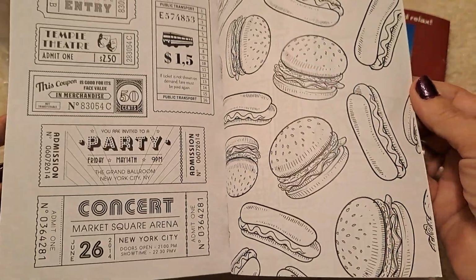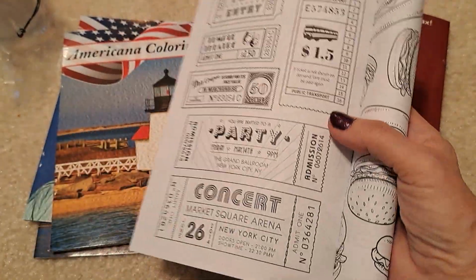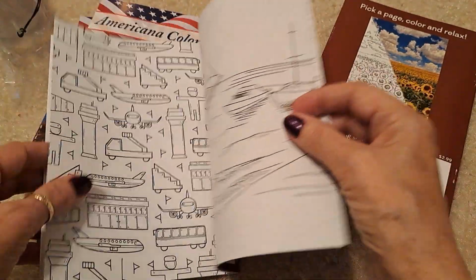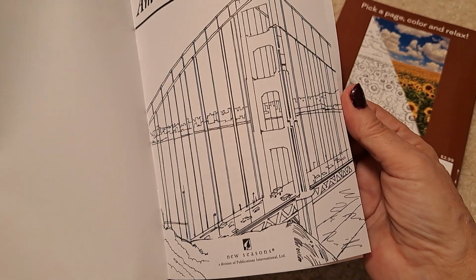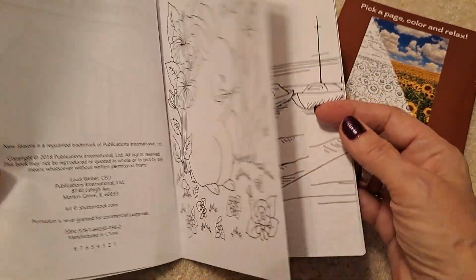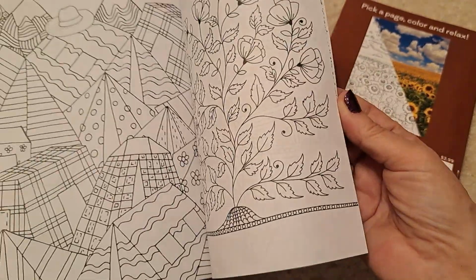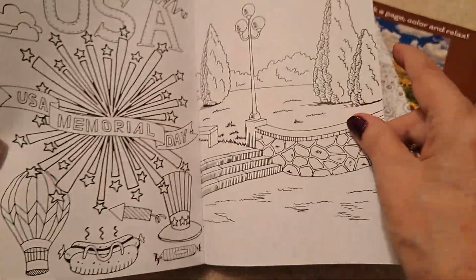Little horsey. Oh, those would be cute to cut out for journaling. Golden Gate Bridge? I don't know, I can't tell. I've been there. Oh, cute little bun bun. And then just a mishmash of images. Memorial Day.